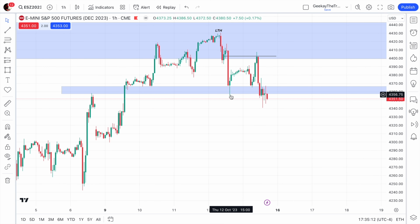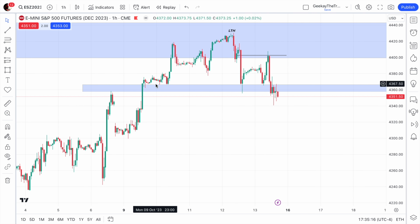ES, same thing. These lows relatively equal. There's going to be lots of sell side stacked up below there. Same with here, but that was already taken out Thursday with ES, but NASDAQ had yet to get to that.